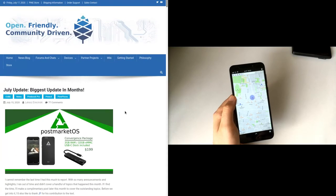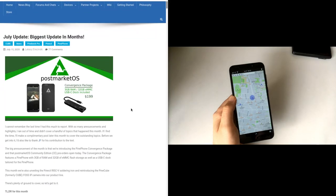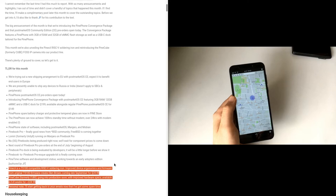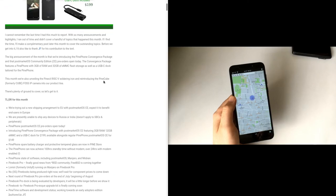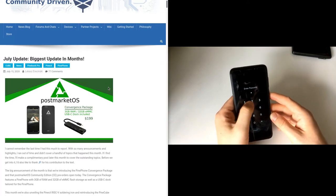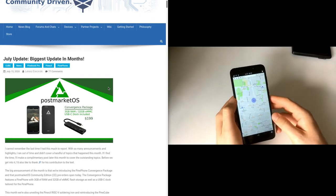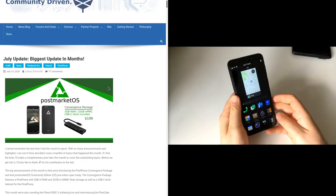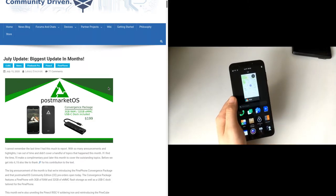Also, I need to briefly talk about the PinePhone and Pine64, because they published a July update 2 days ago, and it's the biggest update in a month, and I think they are not wrong with that, because they announced a ton of stuff. But let's just focus on the PinePhone. So there's going to be something new, not just a PinePhone like the PinePhone before, like this one, the UBports edition, with a couple bugs fixed, like the USB-C bug, which is quite annoying.